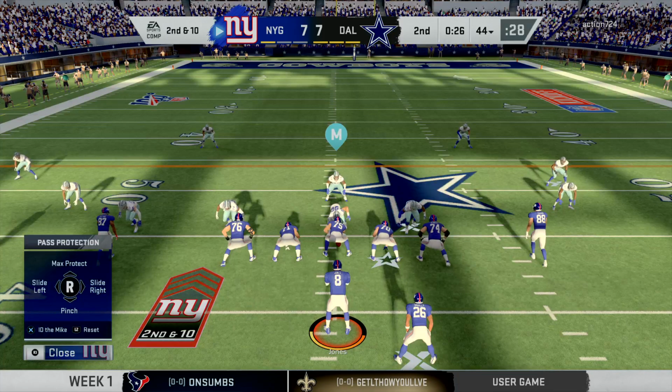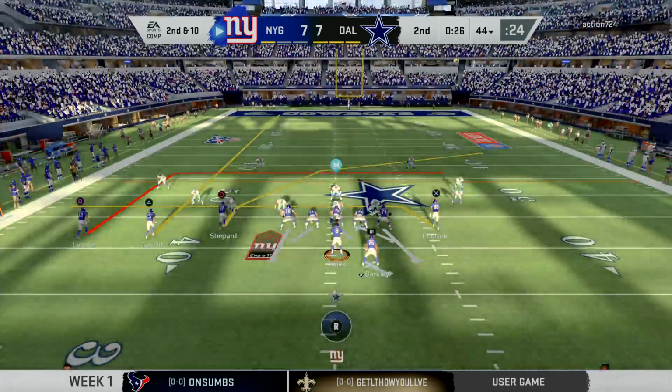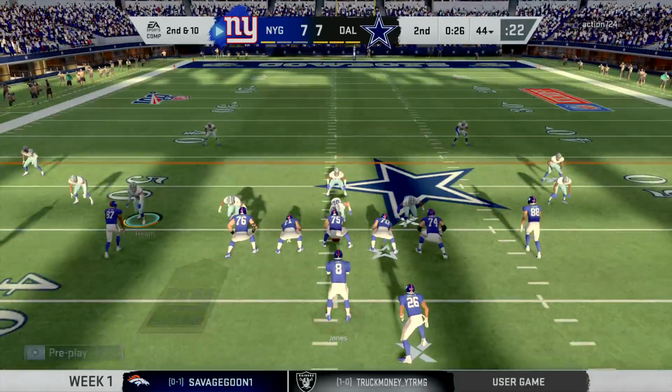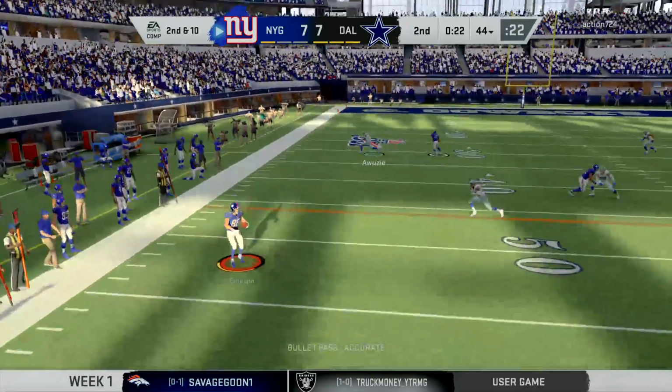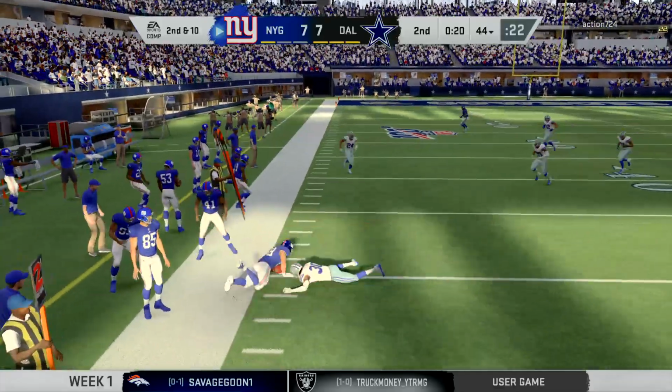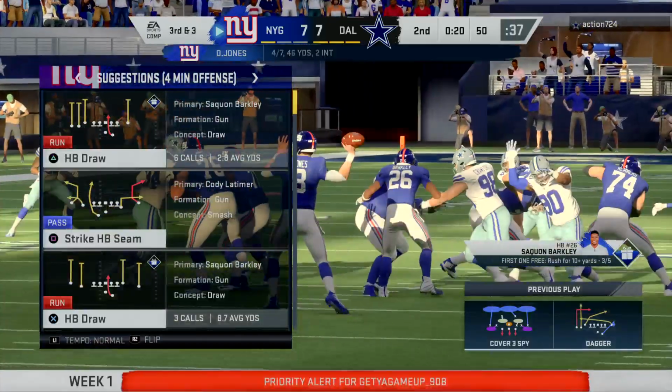Now Jones looking to throw on second down. Throw left side complete to Ingram. 6 yards is the pickup, and that'll lead to a third down.